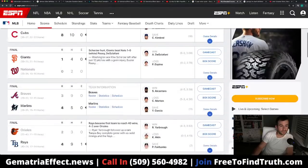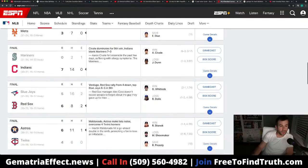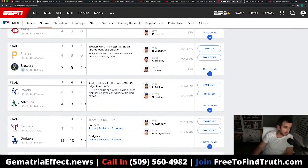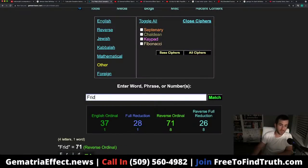Let's see. The Brewers and the Pirates. Again, the Brewers were one of these teams that could pick up the 36th win today on a Friday, and that sets them up to pick up their 37th win at home. And Friday is, again, 36 forwards and backwards, and Milwaukee's 37.